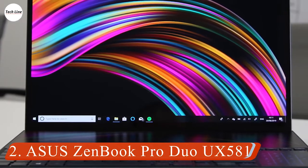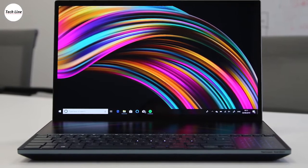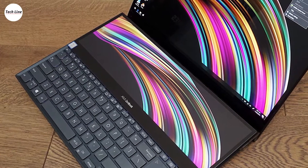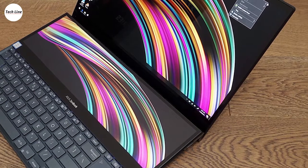2. Asus ZenBook Pro Duo UX 581. The laptop of tomorrow. This is how the Asus ZenBook Pro Duo UX 581 is being touted and promoted. Its configuration and performance speak volumes about itself. The phenomenally designed laptop is an asset, especially for professional users.